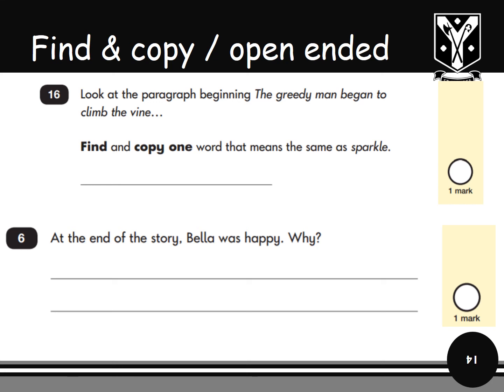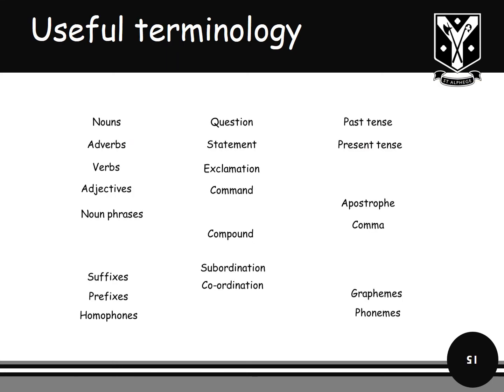For open-ended questions, children should use their own ideas based on the information given in the text and of their wider knowledge and experiences to give their answer. This is the terminology we expect children to be familiar with and use by the end of Key Stage 1. There is a glossary on our website from the National Curriculum which breaks down all terminology used.